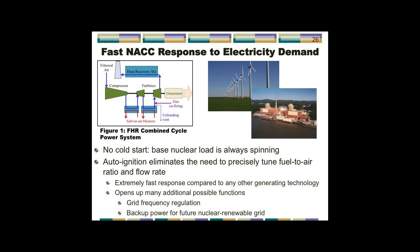We do not have to control the oxygen-air fuel ratio. Those guys who have normal natural gas plants have to worry about the right fuel ratio. We don't. We can throw a part per million natural gas in, and it burns immediately, because we're above this auto ignition temperature. We can run it stoichiometric, and it still burns. And that has a number of implications.